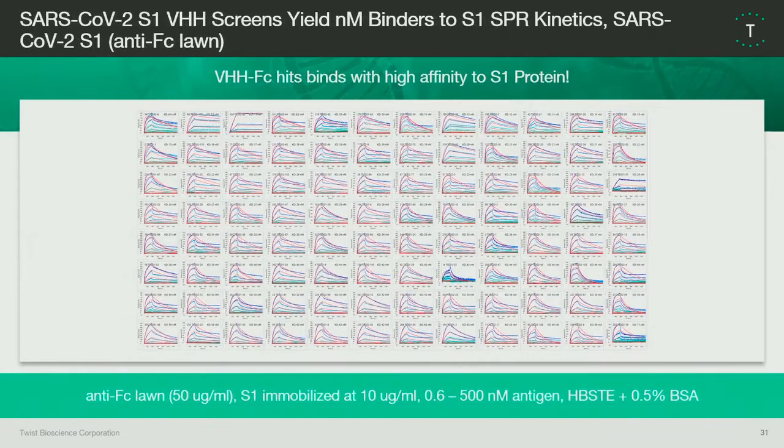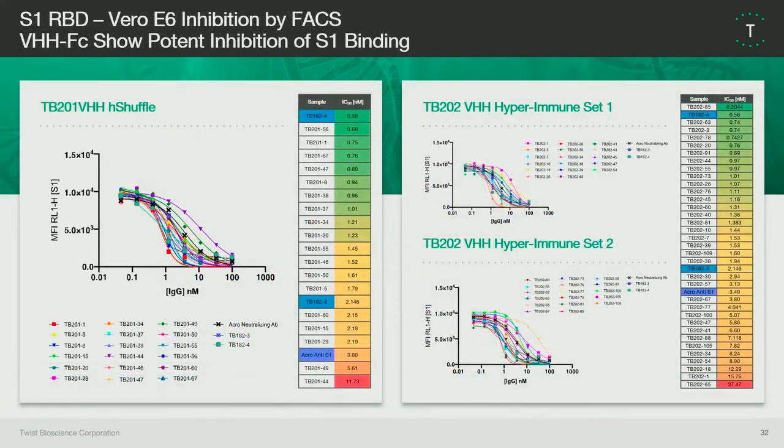We also went on and used these same libraries for COVID, and we came up with a whole range of single-digit nanomolar, even some sub-nanomolar binders to the spike protein that were very potent in blocking and neutralizing SARS-CoV-2. And this is just showing you some additional data. Again, competition cell-based data where we're trying to see how well our VHHs that bind the spike protein compete in the spike-ACE2 interaction on cells.